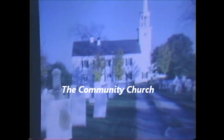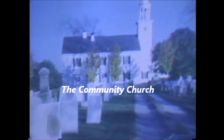This is a community church. Pre-Revolutionary War. It was used as a sheep pen and soldiers' barracks during the war, and was finished after the war.